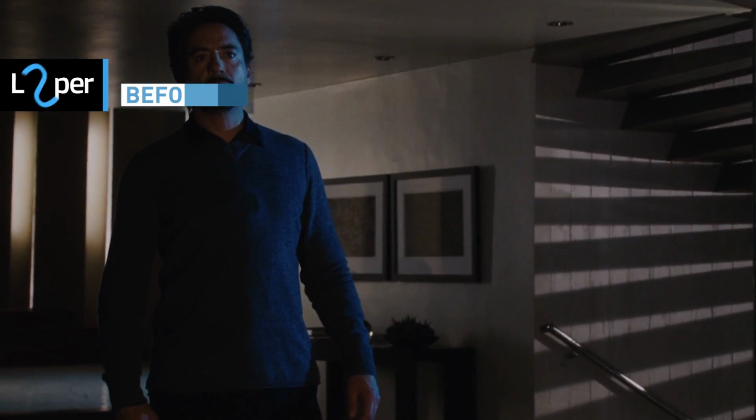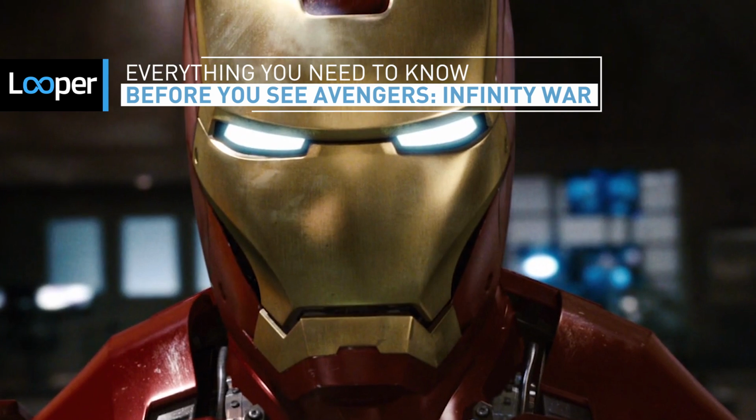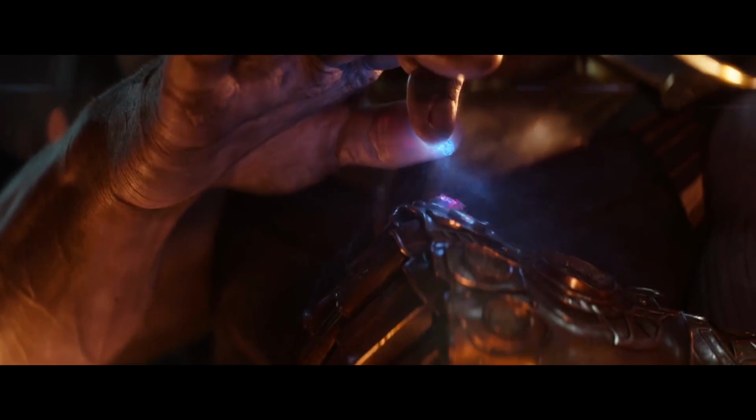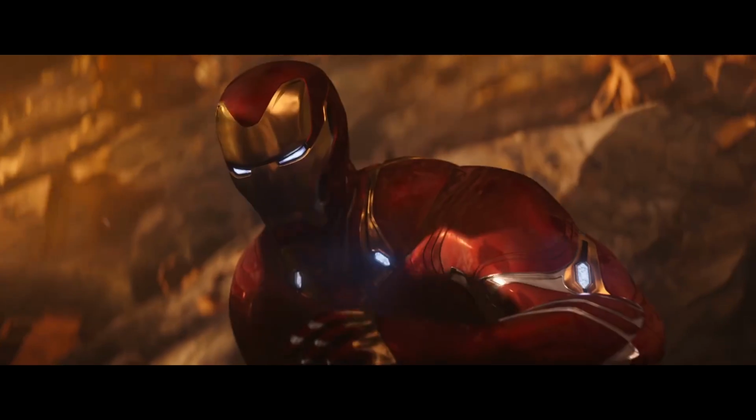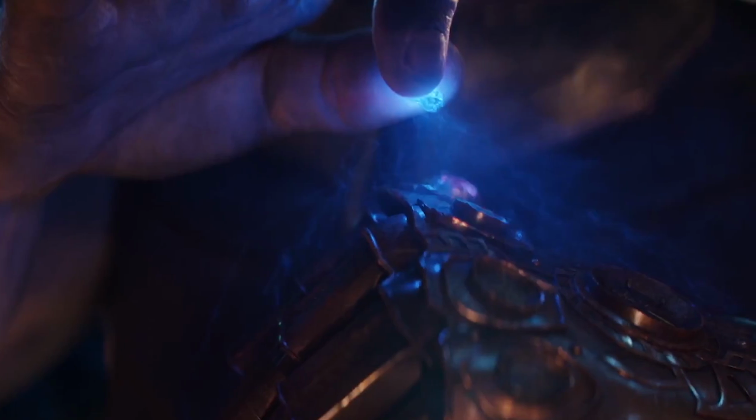It all started in 2008 when Nick Fury told Tony Stark about the Avengers initiative, and 10 years after Iron Man hit theaters, Earth's mightiest heroes are set to face their toughest challenge, Thanos the Mad Titan. Directed by Joe and Anthony Russo, Avengers Infinity War will feature at least 76 characters, be Marvel's longest movie to date, and revolve around 6 mysterious stones.